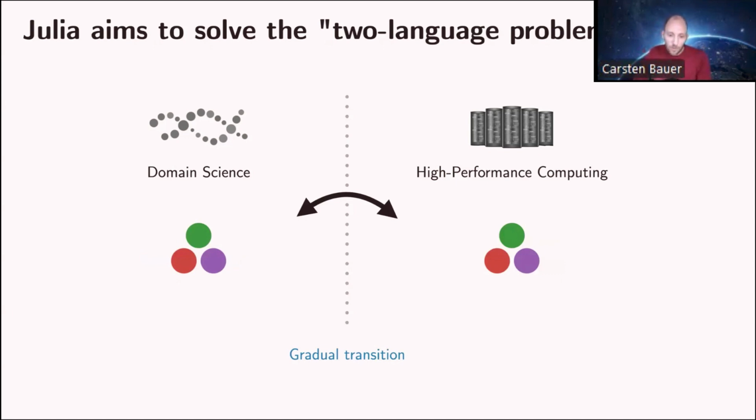So the goal really is to tear down that barrier and establish a gradual transition between domain science and high-performance computing, so that you have one language that can be used on both ends. You can use it interactively for your scientific application. You can plot in it. You can do your data analysis in it. But at the same time, the goal is to have a language that can compete with C and Fortran performance-wise on clusters.